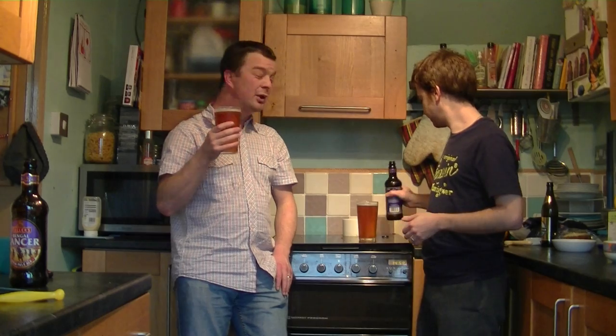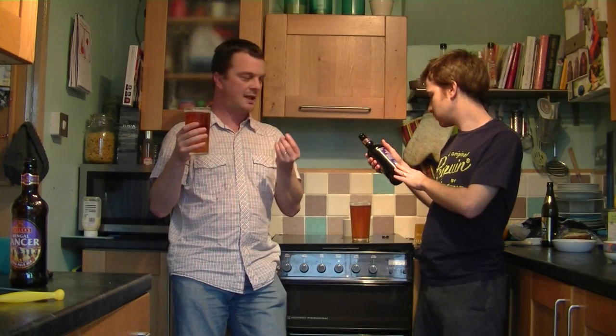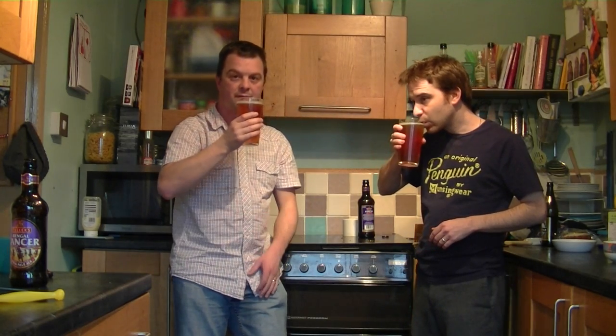Do you know what? I am loving that nose. This nose is exciting me. You get the hit of the hop in there, isn't there? Most definitely, but it's like a dry lemon, kind of lemon peel, but it's not overly strong, but there's a hint there, and there's a hint of something exciting to come. I'm going to look forward to this. Cheers, Chris. Cheers. Thanks, everyone.